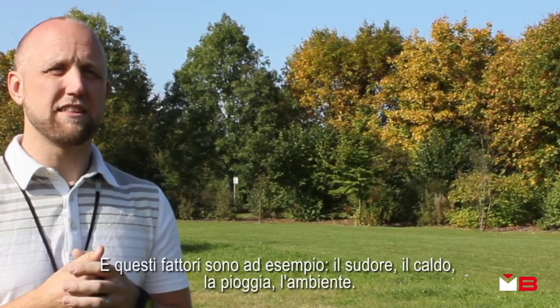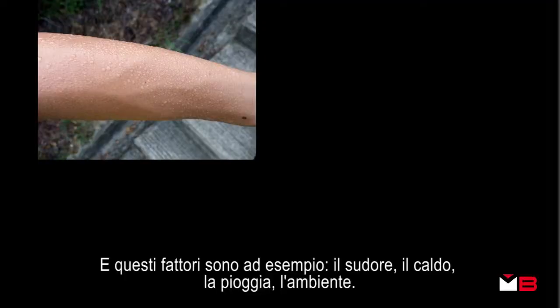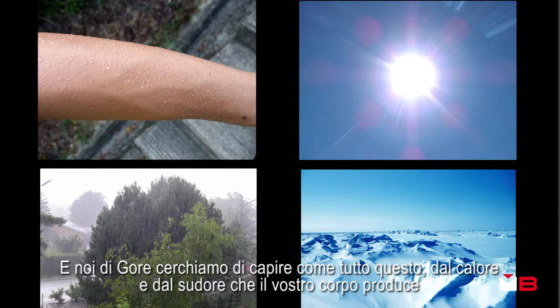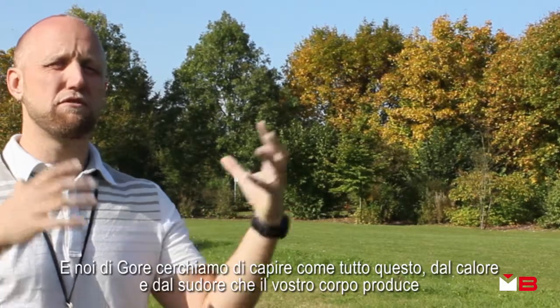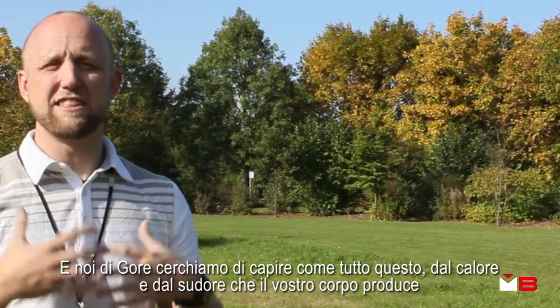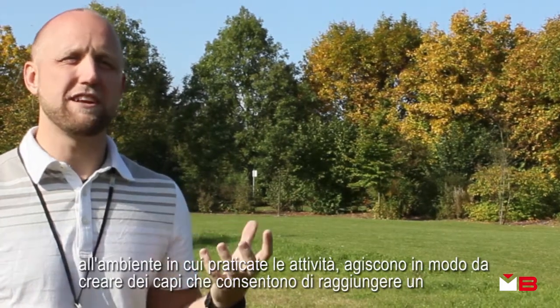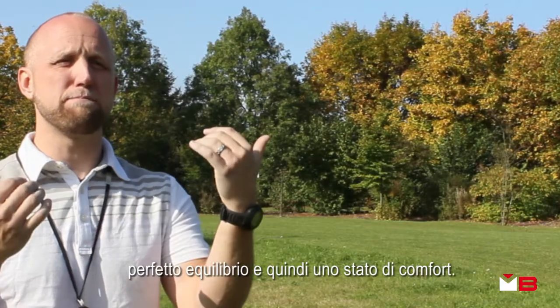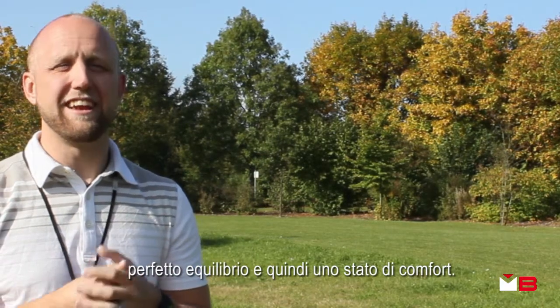And that can be things like sweat, it can be things like heat, it can be things like rain and the environment. And we at GORE try and understand how all of those factors, from the heat your body generates and the sweat your body generates to the environments in which you participate in your activities, how all of that works together to keep somebody in perfect balance and therefore comfortable and not uncomfortable.